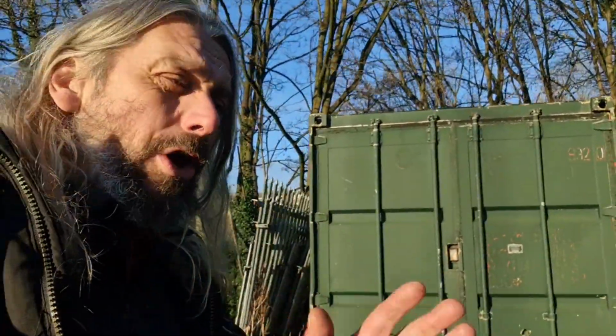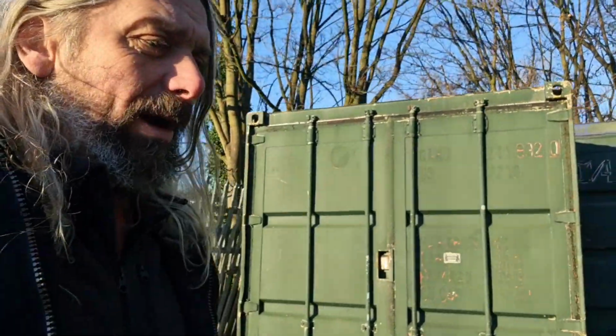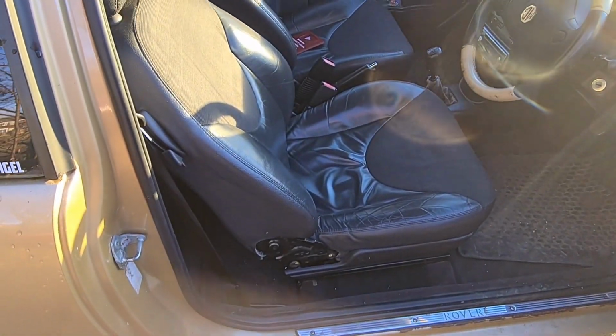Those seats have been in my lockup for about a year. In fact, I tried to sell them for £30 and nobody would buy them. And eventually, well, I took them apart. I took the skins off, kept the original frames from the 3-door, put new sponges on and fixed them a bit with some glue and gaffer tape, and then put these back on. And they've been absolutely spot on ever since. Cost that £30 that I didn't get, so nothing.